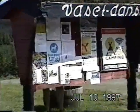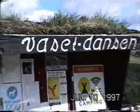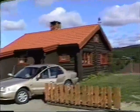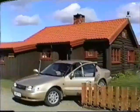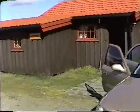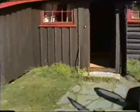Last night was quite nice. This is our cabin here, which had 2 bedrooms, a kitchen, a large living room, and actually a dining area. So just take one quick look in here. We had 1 double bedroom here, and a cute little kitchen, dining area.